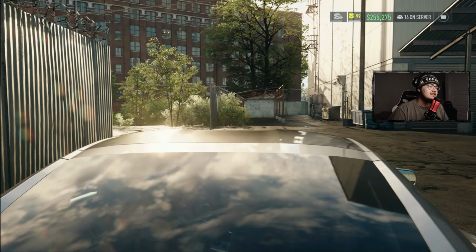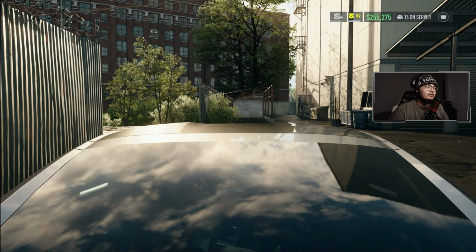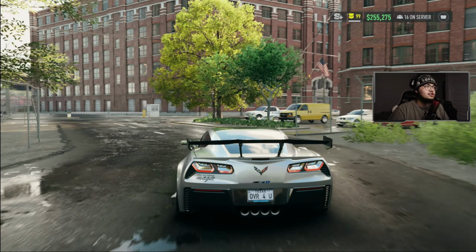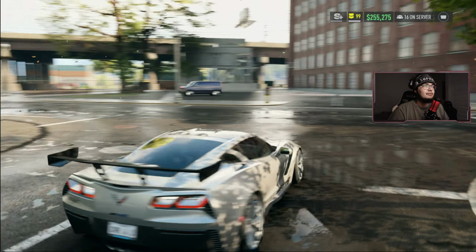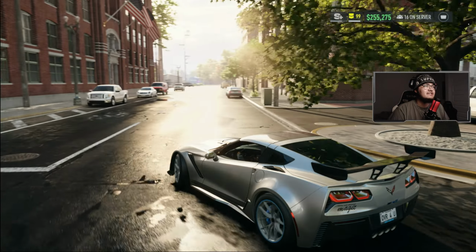I hope you guys have been enjoying the Need for Speed Unbound content recently. I can't wait till this update comes out. I really don't know what volume 3 has in store for us yet, but if it's anything like the last one, we're for sure going to get some balance updates, which will affect a lot of these top 3s, because honestly I'm seeing a lot of repeat cars in this top 3 list.